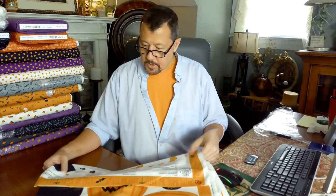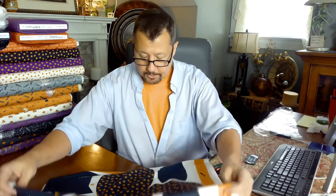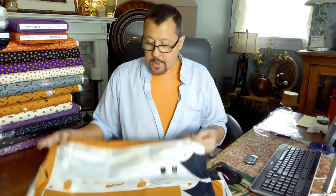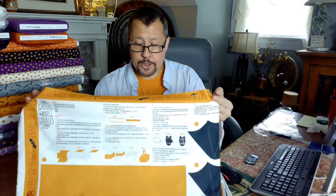All right, guys. So I want to show you this last piece. And I will do my best to explain this without getting myself too tongue-tied. This is a Halloween panel. It's a cut and sew piece that you can use to make trick-or-treat loot bags. Just a little container for the kids to carry their candy in. And also has a few other little pieces about it, but let me see if I can turn this around and show you. So up at the top, you'll have all your directions.